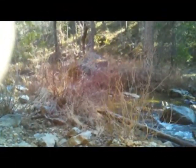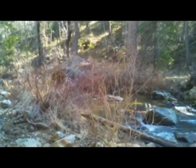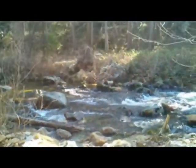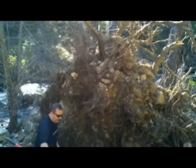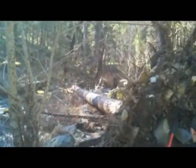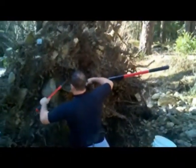Well, we are down on the middle fork of the Tuolumne River today at the claim, and we have with us today Kevin and Greg. And you will notice here we have a fallen tree, and this giant root ball has been exposed. As you can see the size of this tree, this thing's going completely across the river. And a major root ball.